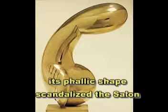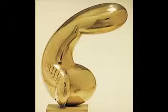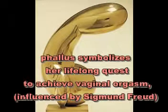So, Brancusi said, this is a work of art. Well, now this Bird in Space is at the Metropolitan Museum of Art in New York City. So the question is, do you think it's art?